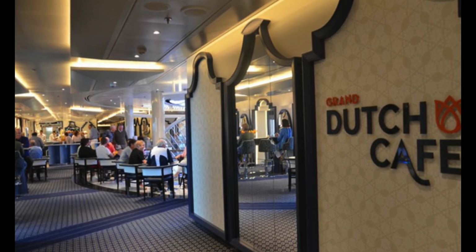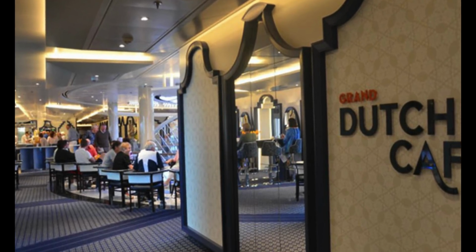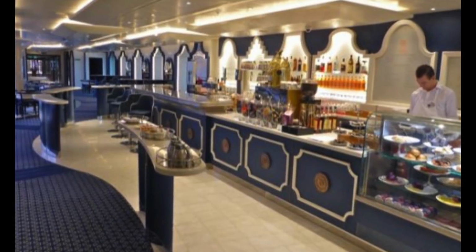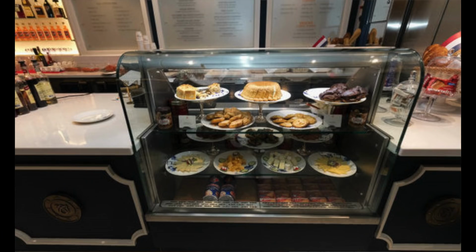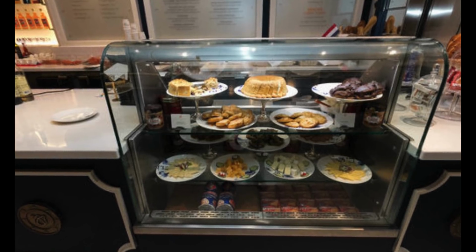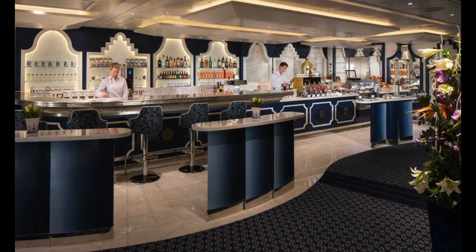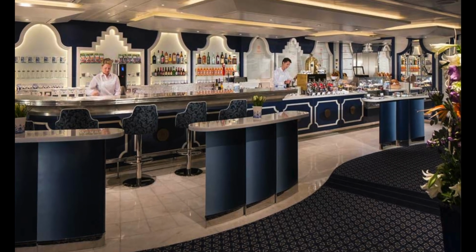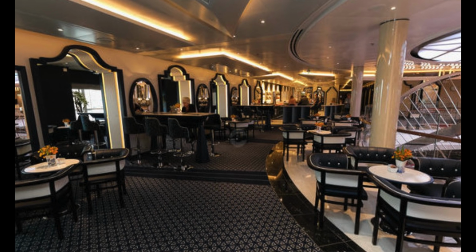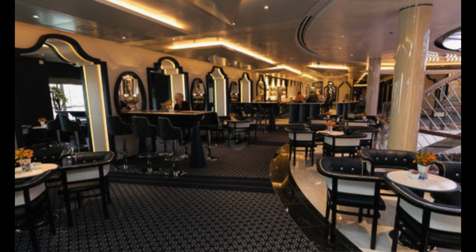If you're looking for a refreshing pick-me-up on an adventure-filled day, the Grand Dutch Cafe is for you. It's located just off the atrium area. It's the perfect spot to connect with friends over a cold beer, coffee, or other Dutch specialty beverages, such as Genever and Advocaat, and a snack.